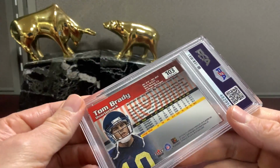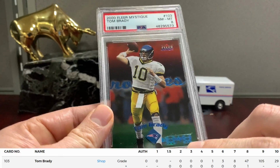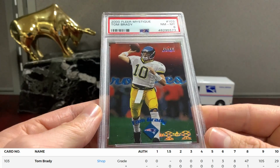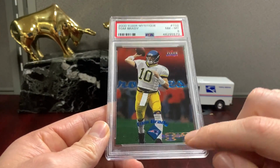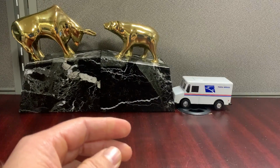Here's a Mystique Brady. This is the base one. There's also one that's gold, but this one's the base. So that one's out of 2000 right there. The gold variation is not numbered. So Mystique Brady and an 8.